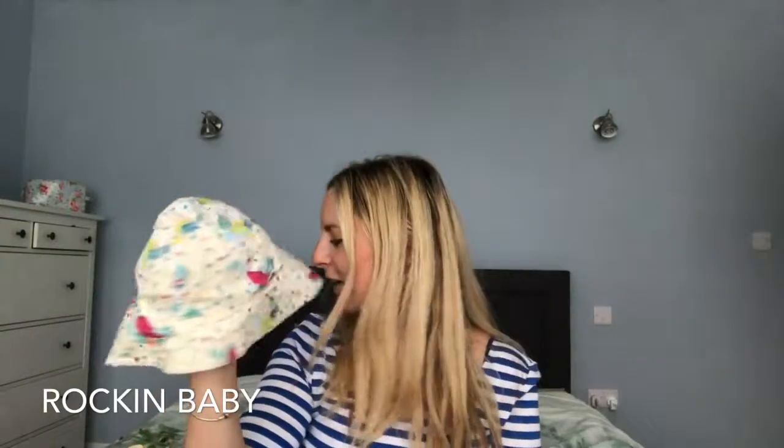We've got this really bright one which is actually reversible, from Rockin' Baby, which is quite cute, and went with her kind of Son of a Swimwear as well. But this one is my absolute favourite, which is from Next. It's so cute. It's got embroidery and it just goes with everything, and she loves it. It fits her really well and gives a really nice rim that's not too big but does protect from the sun. So yeah, these are great.